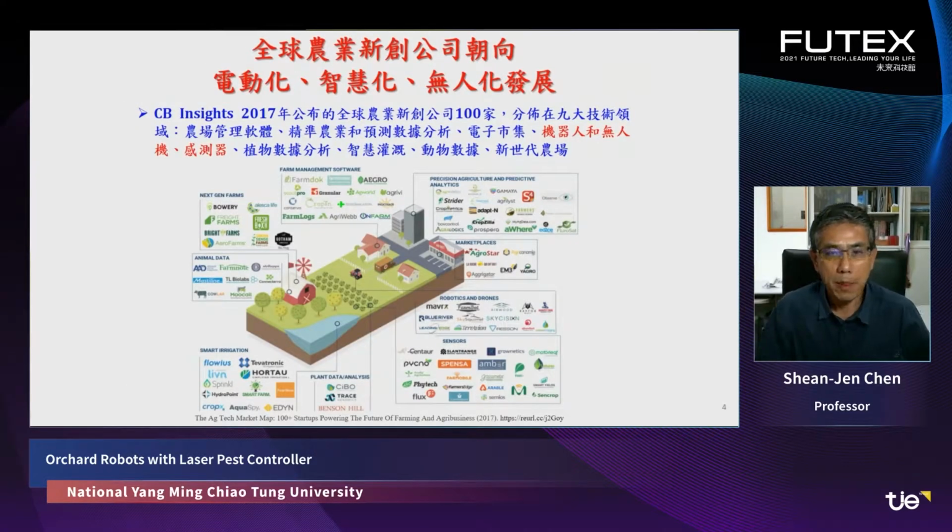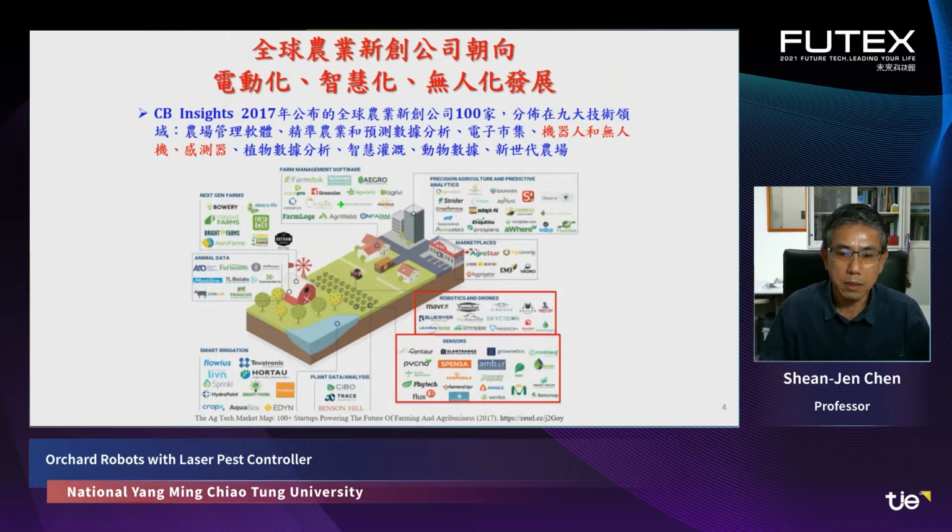Around the world, agricultural machinery startup companies are also trying to include electrification, AI and smart technology, also for the community. So our research is focused on UGV, but also for the drone. It's a sensor, so it's a bit cost.